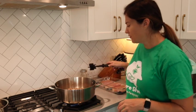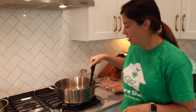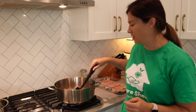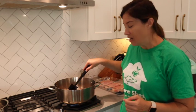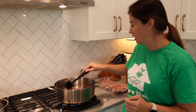Anyway, so I've cooked off a lot of the fat here, and some of that will even come into the sauce. You don't really want a lot of grease in your sauce because it'll float to the top and make it a really heavy, oily type of sauce, which I think some of that is good, but not necessarily all of that.